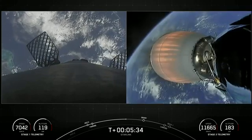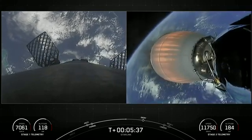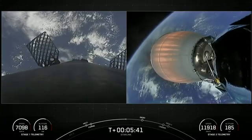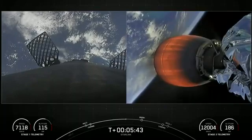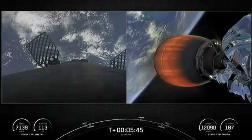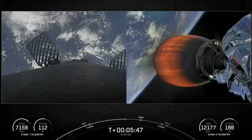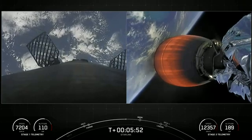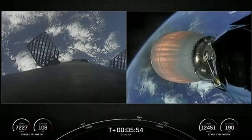Things continuing to go well for both stages. On the left-hand side of the screen, we see some action. Those puffs of gas, that is nitrogen from our attitude control system. That, in conjunction with the grid fins that you see on screen, those help to steer and orient the first stage as it makes its way back to its targeted landing zone.